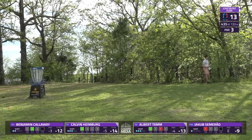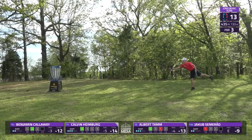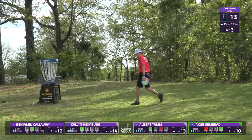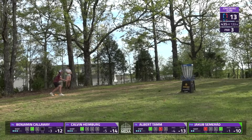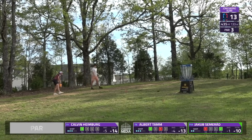No chance of Albert ramping off the top, but he does get the other insolent sound of a basket. So Jakub is going to card the lone birdie on the card, get himself back under par. We'll see if Ben is able to keep up that par comeback streak, and he does stay clean.